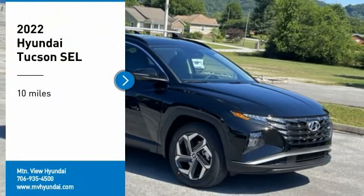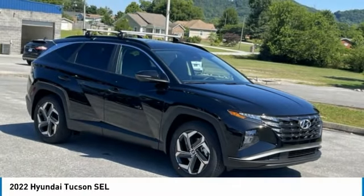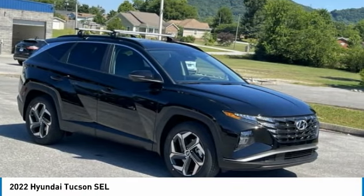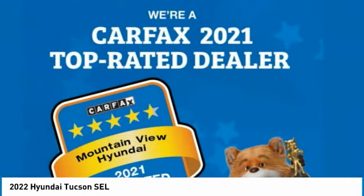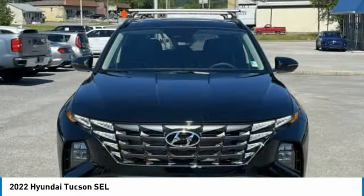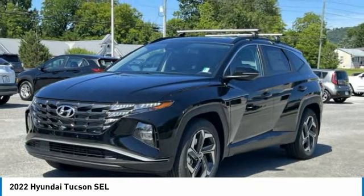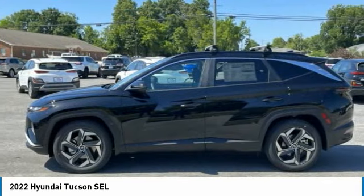Make a great choice today with the 2022 Hyundai Tucson. The Hyundai Tucson is Hyundai's first CUV to be designed in Europe. Tucson takes the boxy utility vehicle and transforms it. With flowing curves, graceful lines, and style to spare, it's the future of the crossover.